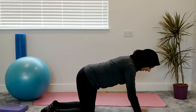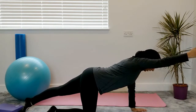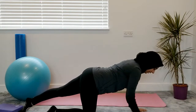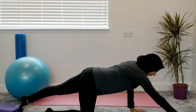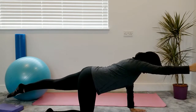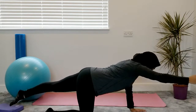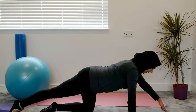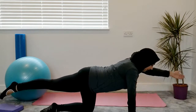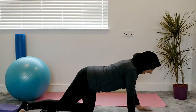So just to show you how we would do the Superman, we're coming into all fours. We're going to lengthen our arm and leg away, bringing our arm in line with our ear, and gently down, and drawing that in. Once you feel more comfortable, you can go with arm and leg away, lifting them both up to 90, keeping the hips level, back nice and straight, neck nice and long, lowering down, and gently back, lengthening away, belly button in, breathing out, holding for a few seconds and gently down.